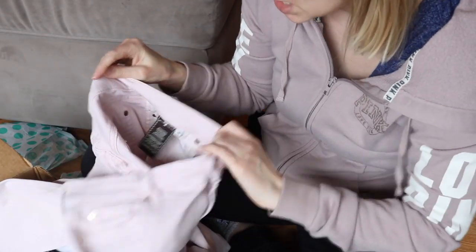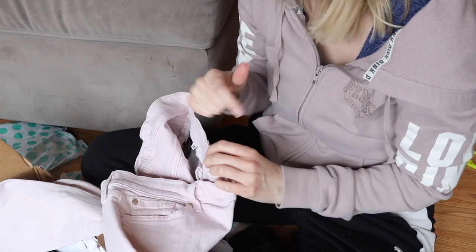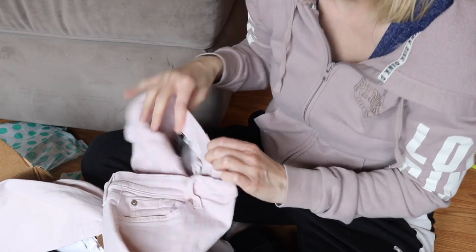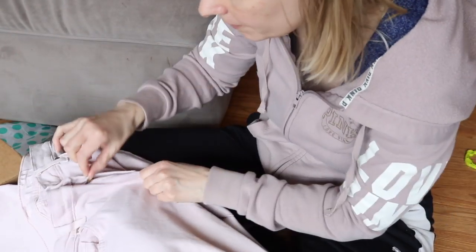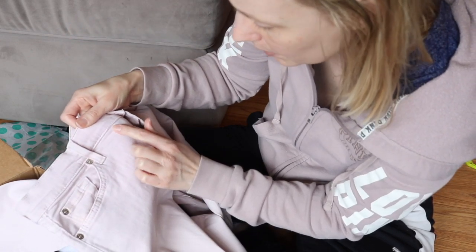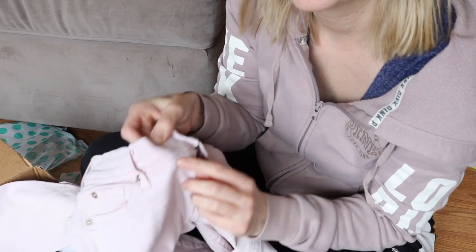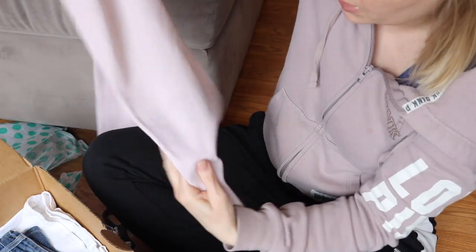Oh, these are so cute. Okay, so, sorry, I got excited. This is a pair of 7 for All Mankind. I don't pick this brand up very often anymore, only if it's a very, very unique style and only if it's very, very cheap. But I'll take it. I still will definitely try to sell it. Okay, so this is a light pink pair of jeans. There's definitely some discoloration happening on here. I don't know if you'll see it on camera because it's very faint, but it's this bluish color discoloration. I really don't know what it's from. And I see it down here as well.